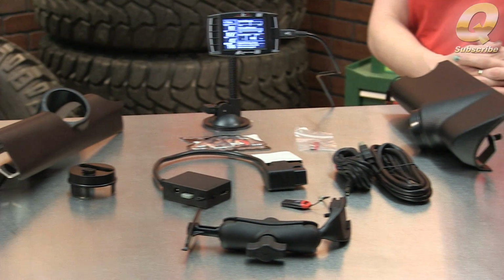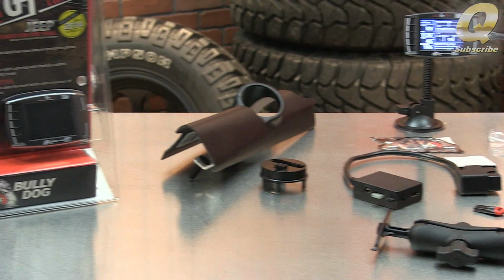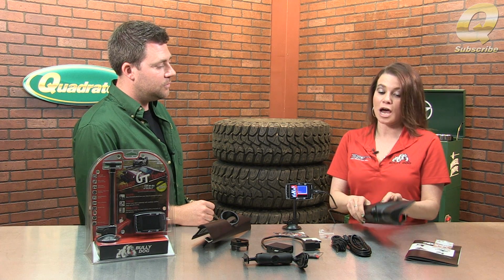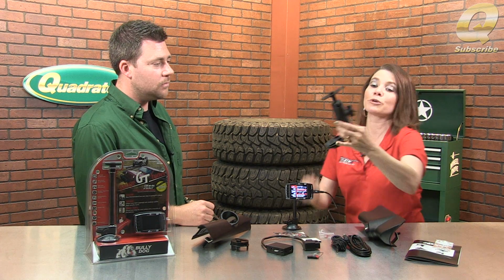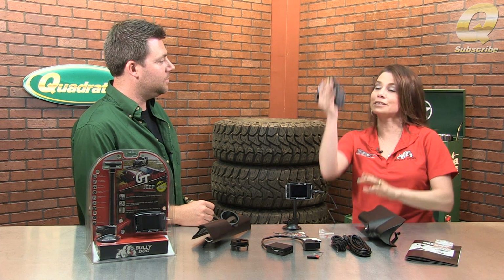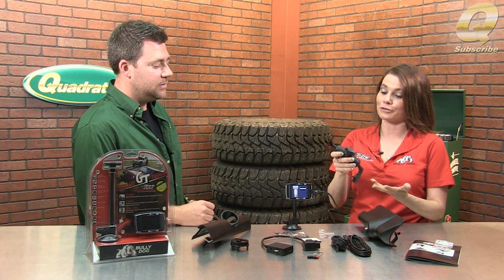For anybody that has had something like this in the past, sometimes the suction cup mounts don't necessarily hold up the way they want them to, especially if they're doing a lot of rock crawling and it's bouncing all over, they're losing it off the dash. We do pillar mounts for them. We also even have a rear view mirror mount, so if they'd rather do something like that, because I know a lot of guys hate to have that kind of stuff on the dash, or they hate to have it up here in their face. So it'll sit in the center of the vehicle instead.